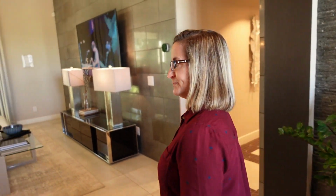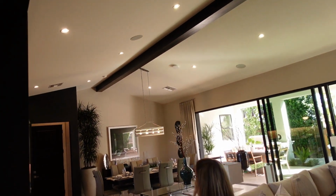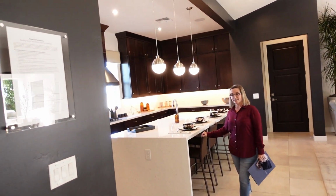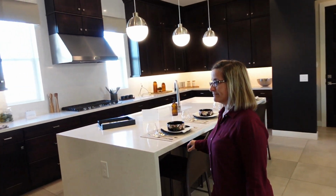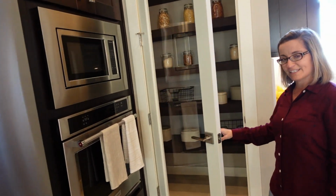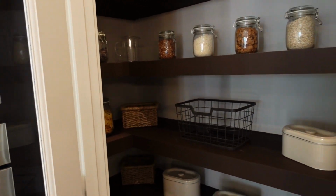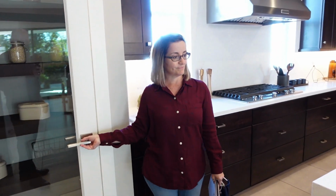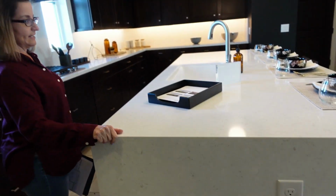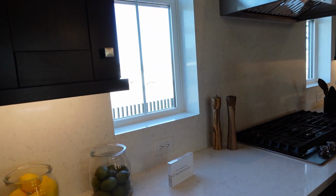Very open floor plan. Again, they have a nice vaulted ceiling, so it feels even bigger. Great open kitchen. Very nice. Built-in appliances. Love how they tucked this pantry back here. Very cool. They offer the waterfall granite or a quartz, maybe quartz actually. And then also wall to wall, wrapping the window seals. That is so beautiful.